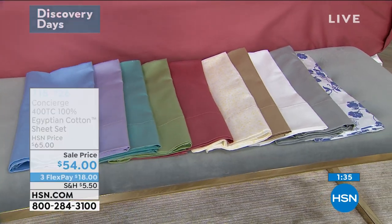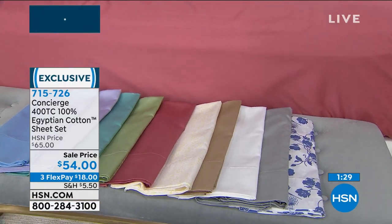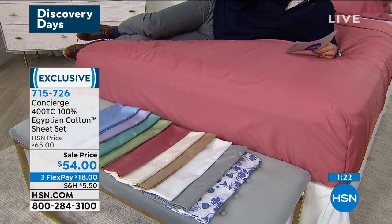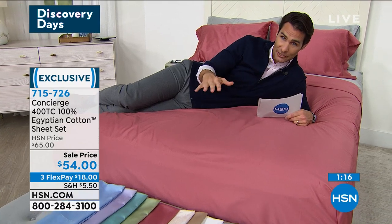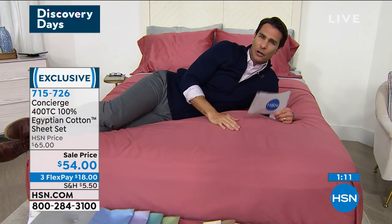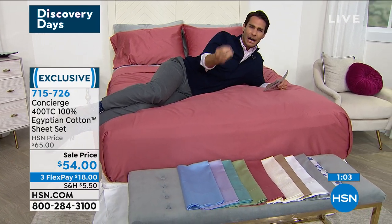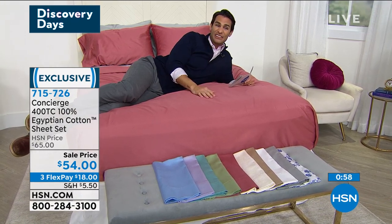Today, it is $54. Every size: twin, twin XL, full, queen, king, or California king. With the twin and the twin XL, you're going to get one pillowcase. You can go to hsn.com and buy matching pillowcases if you want some extra, but you're going to get two with the full, queen, king, and California king. That is your set: the flat sheet, the fitted sheet with those big 15-inch pockets so it fits nice and firm, nice and strong. It's big enough to fit around whatever mattress you have, and the two pillowcases in these beautiful, vibrant colors. Choose your color and bring that luxury into your home for $54.